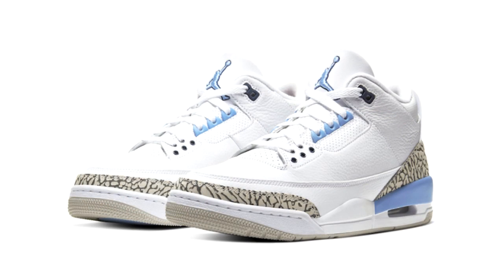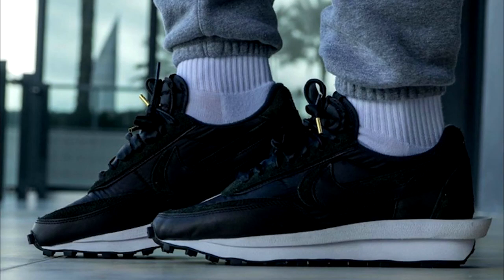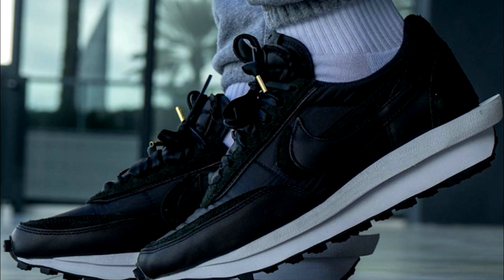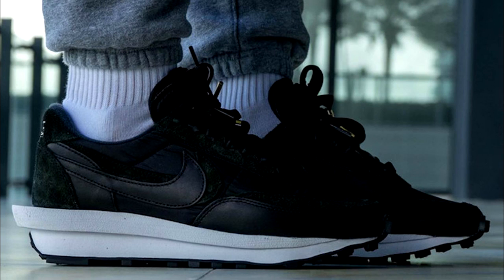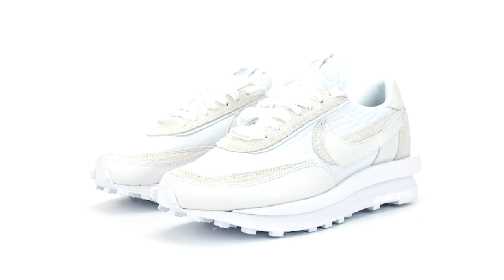Next we move on to March 10th with a possibility being the Sakai waffles. Last month I said that these were pushed back to April. A lot of people since then have been deliberating whether they're going to come out in March or April. A lot of people have started to say that March 10th is going to be the date that these will release, but I think we should just wait and see on that.